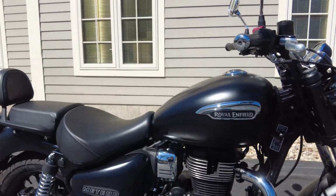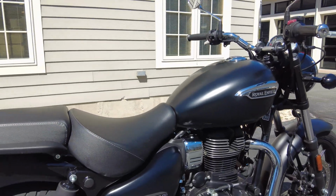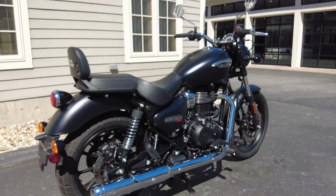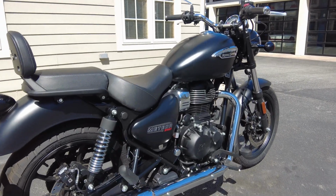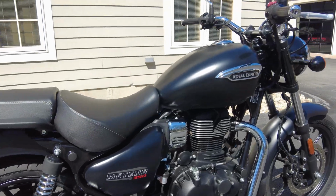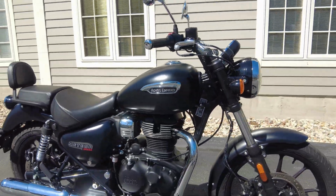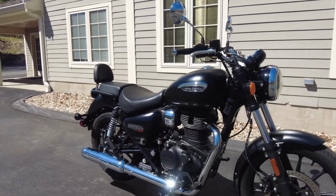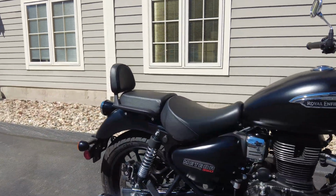And these bikes with the frame design and where the engine is, it is very easy to handle, especially at the lower parking lot speeds. And the seat height is very low at 30.1 inches. So even if you're not maybe the tallest rider, you still can get your feet down and be very comfortable with those low speed maneuvers.